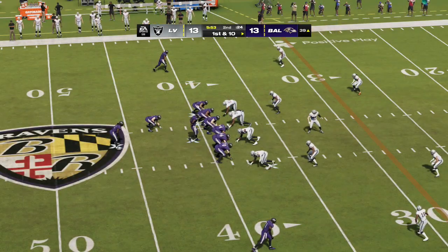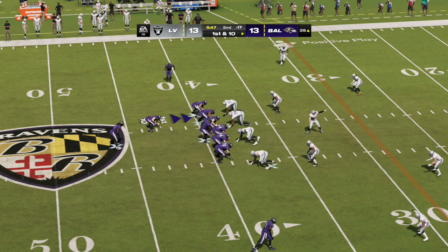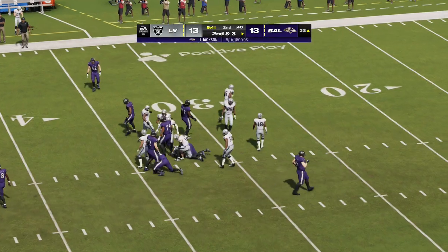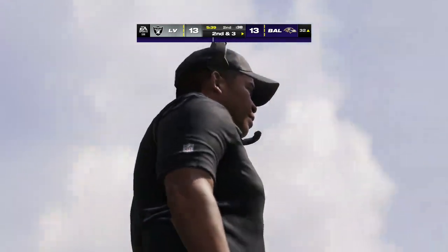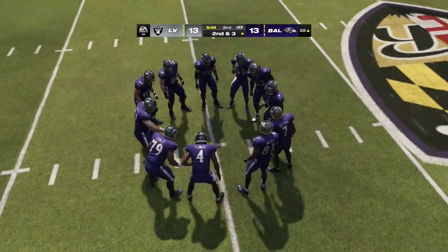A solid run by Derrick Henry, and here's another 1st and 10. Jackson now. That ball caught. It's Mark Andrews, the tight end. Nice rhythm throw there on 1st down. He located his tight end, made it a nice, easy pitch and catch. Hoping he can break a tackle or two. Wasn't able to do that there, but still good yardage.